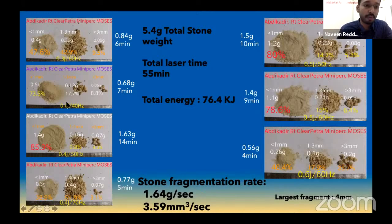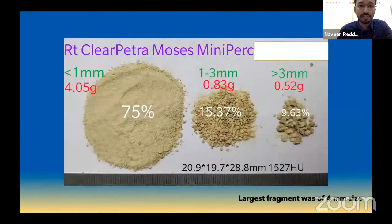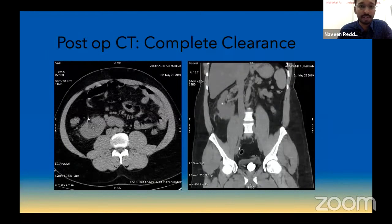In the settings between 0.4 and 0.5 joules, and between 40 and 60 hertz, we saw the maximum amount of dust, between 70 and 80%. We had a stone fragmentation rate of 3.6 millimeter cube per second, and the largest fragment was 4 mm. The total energy utilized was 76.4 kilojoules, and the total lasing time was 55 minutes. In total, 75% of the stone fragments were dust, which was simultaneously suctioned out through the space between the sheath and the scope. Post-operative CT within 48 hours showed complete clearance without any residual fragments.